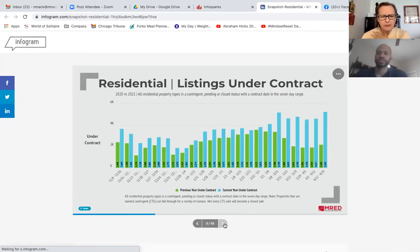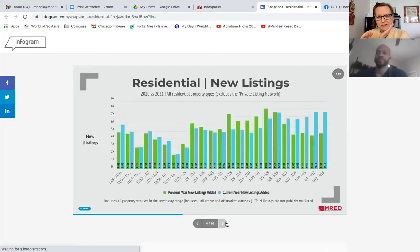The next bar graph is properties that have actually gone under contract. Oh boy. I know, right? It's pretty amazing. You can see last year, the green bars, this is when we locked down, but we had come out of the box in January 2020. It was a very nice spring market starting to build, and then boom, we locked down and it just declined. Look at what's been happening this year. Look how far ahead we are this year over last year. It's pretty stunning.